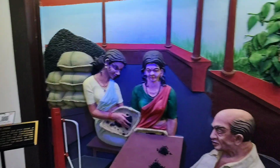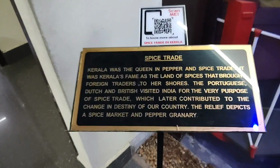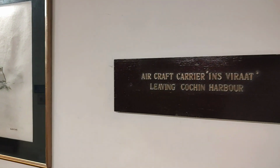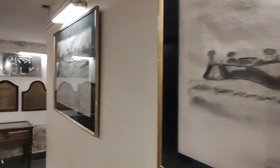In the late 18th century, the British East India Company gradually gained control over Kochi and surrounding territories. With the decline of the Dutch power in the region, the British became the dominant force in the spice trade. They established trading posts and negotiated treaties with local rulers to secure their interest.